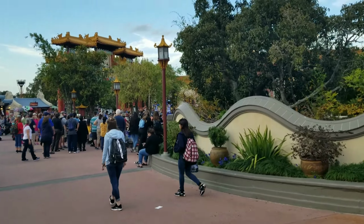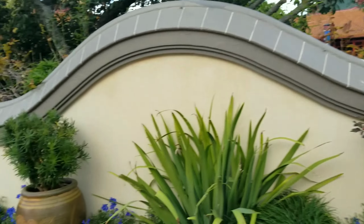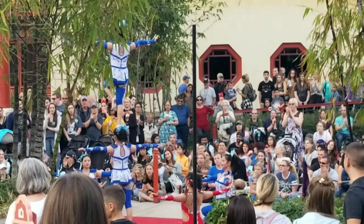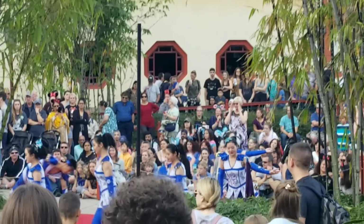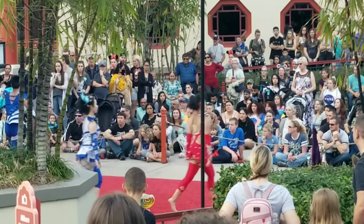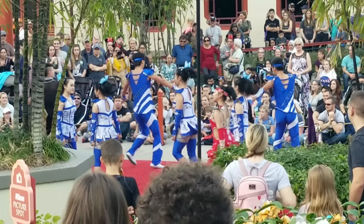Oh, they've got the acrobats, or what are they doing over there? Cheerleaders? I don't know. Oh, look, Mulan. We get easily sidetracked. Let's go. We're going to go over here and see if I can sneak a peek. Like, stand up on this thing, that's probably a no, but let's see if I can get a little. Oh, look, there they are. Oh my gosh, she's standing on her head. There we go, that's a pretty good view. Decent. Let's see what's going on. Very cool.